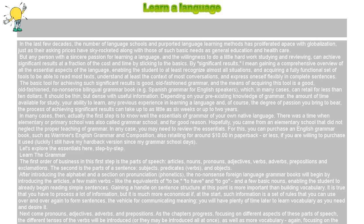It is true that you have to process a lot of information, but it is much more economical if, at the start, such information is a set of rules that you can use over and over again to form sentences, the vehicle for communicating meaning. You will have plenty of time later to learn vocabulary as you need and desire it.